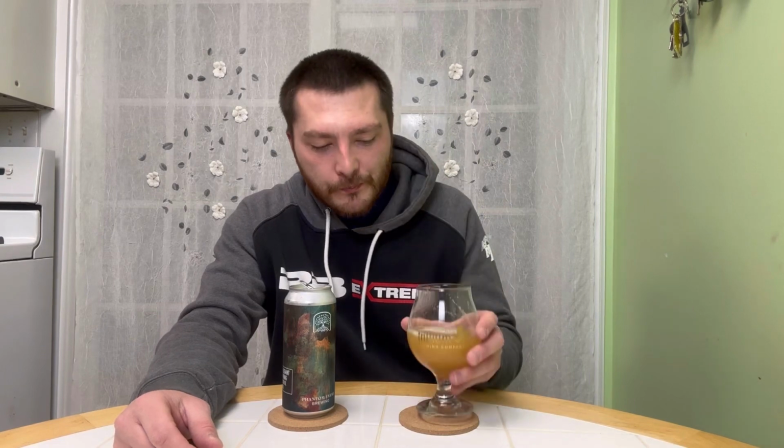Very clean. Definitely some grapefruit and orange peel on the finish. Up front, more pineapple, peach. A little bit of that kind of like pithy, dry bitterness. Nice honey-like sweetness, along with a biscuity breadiness. No off flavors. Definitely a little bit more lighter bodied.